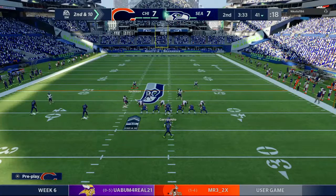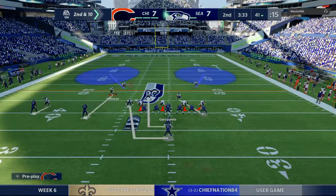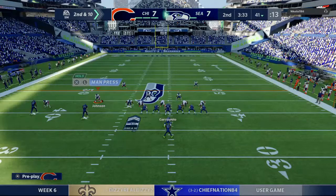21. Here we go. You can't block me. You can't block me. You can't block me. Kill.